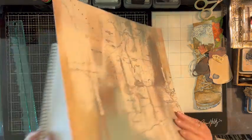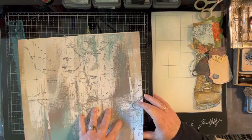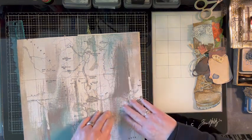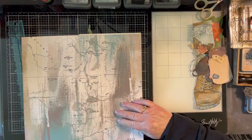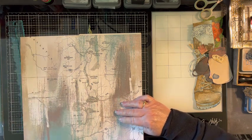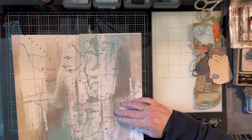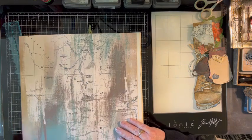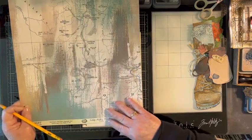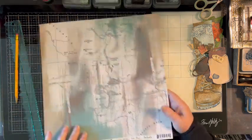First of all, I need to mark how wide I want it and where I want it. And I think I could probably go ahead and use it on the edge, because my boot's going to go here. And this is 49 in market paper, and it is called Kite-Moore Backwoods, the name of the paper collection. It's kind of showing some kind of hiking trails, I guess, from somewhere. Okay, so we're going to trim this down first.